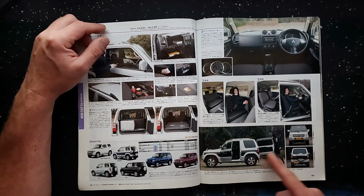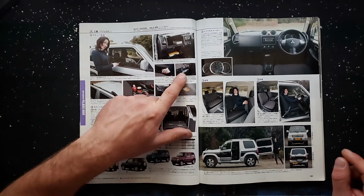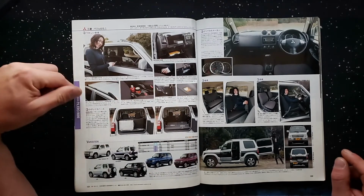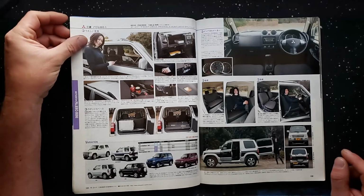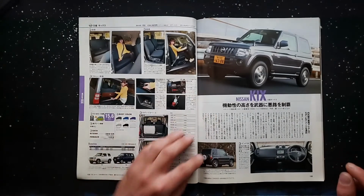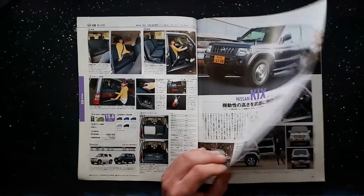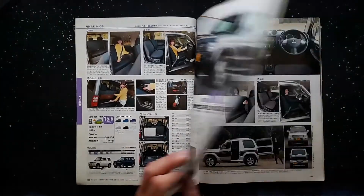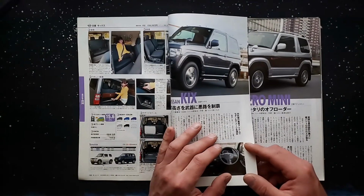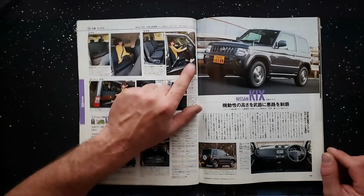She's liking it though, with a side opening door. It's got a light, nice. CD holding capabilities, keyless entry, drink holders, roof racks. Yep. Over we go. The Nissan Kix. I don't think I've ever heard of a Nissan Kix before. Is that just a... It is, that's a Pajero Mini. Nissan Kix is a Pajero Mini rebadged. Right.